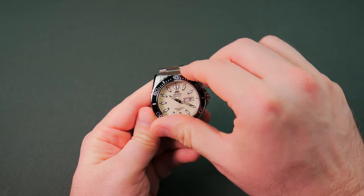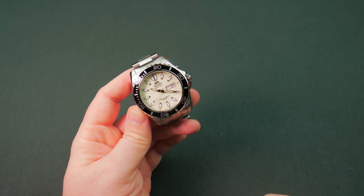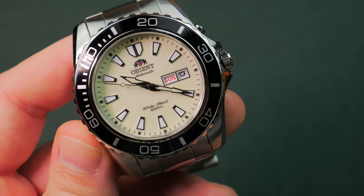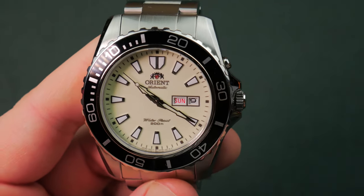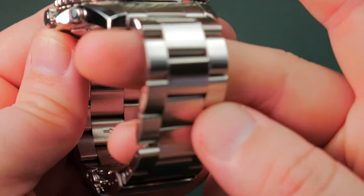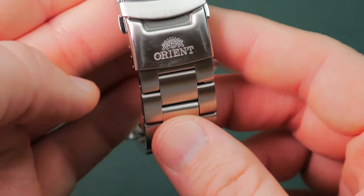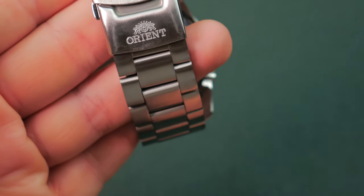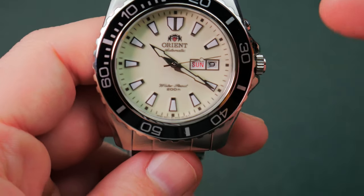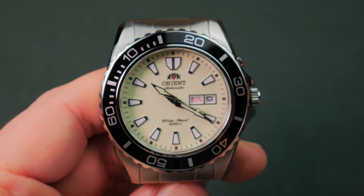Really nice rotating 120-click bezel, full-lume dial. Really love that. And look at those hands. Those hands are gorgeous. Let me get you guys zoomed in so you can really check those hands out. Super nice-looking piece, and the lume on this guy is just stellar. It's got a solid link band all the way around. Orient being part of Seiko, they really upped their game and are doing some cool stuff. I do have a little bit of desk rash on this guy because I wear him quite frequently. This is going to take my number 5 slot, the Orient Mako 2 XL with the full lume dial.